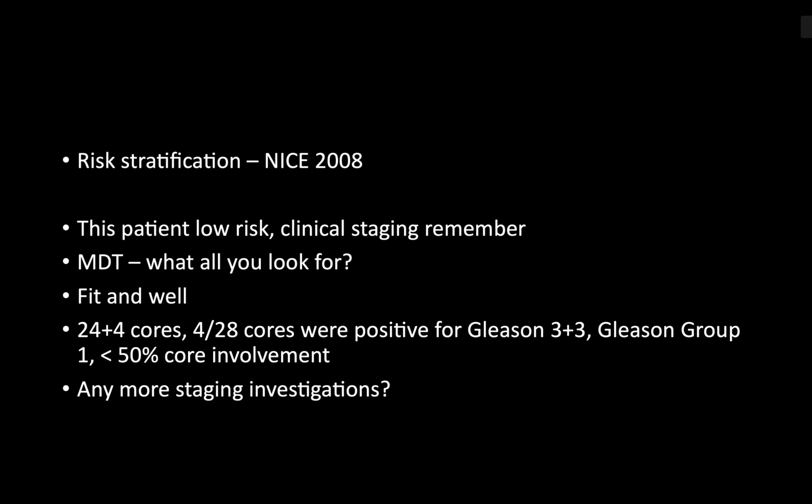So he had his prostate biopsy done. His case is being discussed in the MDT. So the histopathology shows that there are 24 plus 4 cores, and 4 out of 28 cores were positive for Gleason 3 plus 3, which gives a Gleason grade group of 1 with less than 50% core involvement. What is grade grouping?